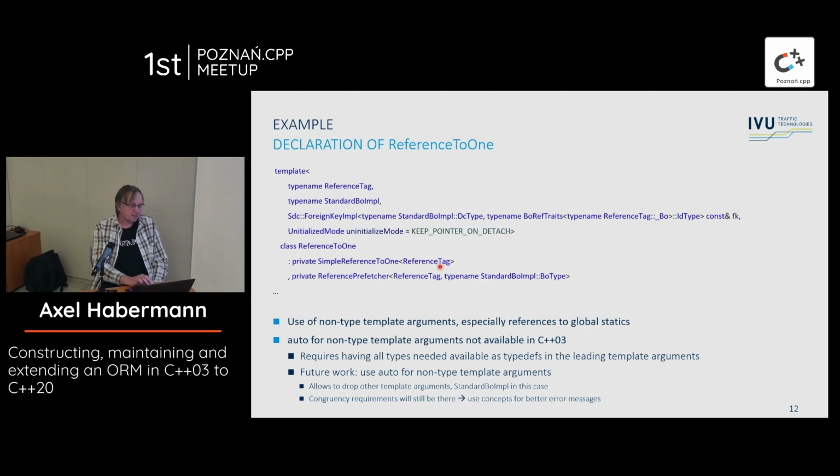We could do that because it would allow us to drop other template arguments, standard BO impl in this case, but it would not help us that much, because the congruency requirement would still be there, because this foreign key has to match the type, the DC type, the data container type, which is used in this business object class. And to prevent long template error message storms in the compiler output window, it would then be quite nice to use concepts to prevent that and to have better error messages.